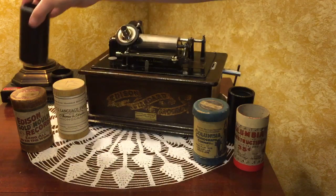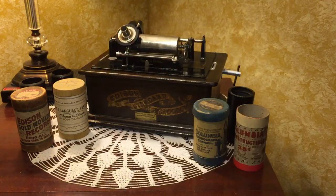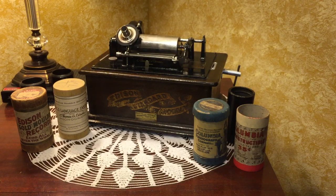So that's another one of the records that you can play on this machine. So you've got the Edison ones, you've got the Columbia ones, and then you've got the language ones as well. But without a speed control, you won't be able to play the language records.